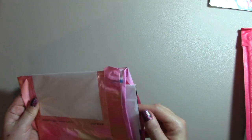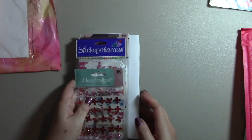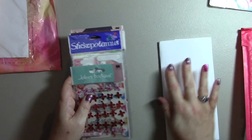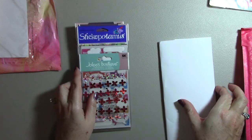I don't know where to put them. I'll put them over there. Okay. And then this is deal number 2. These are from different people, obviously. Now, some of these I did not order, and some of the stuff I ordered I did not get. But I'm pretty much happy with what I got anyway, so I'm not really complaining.